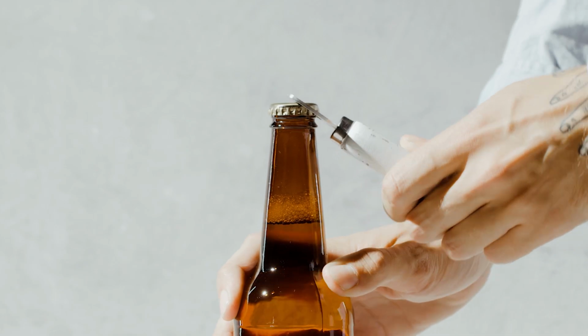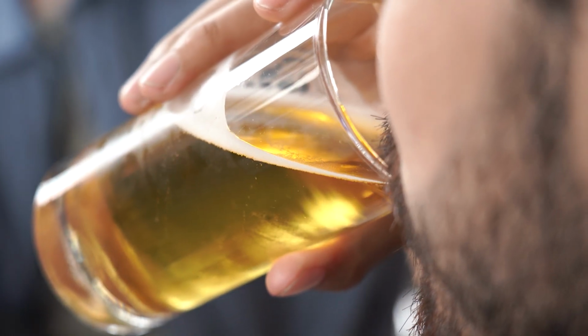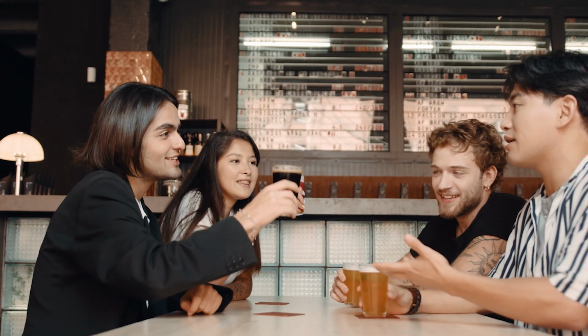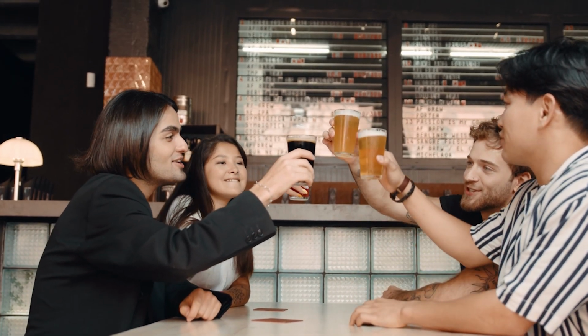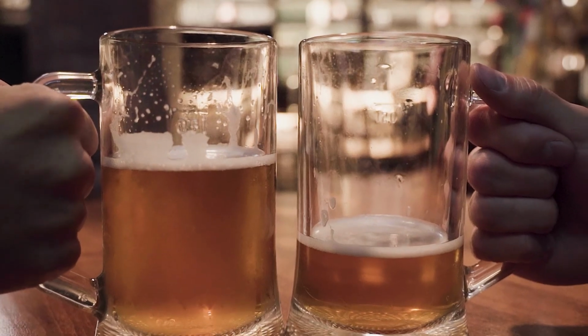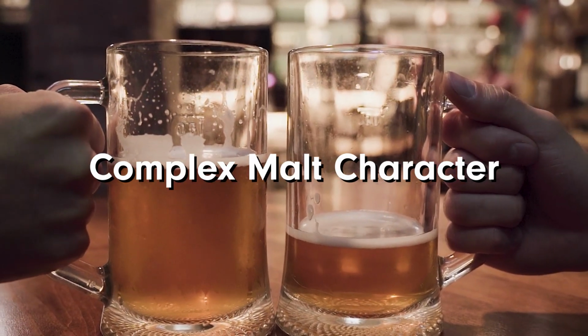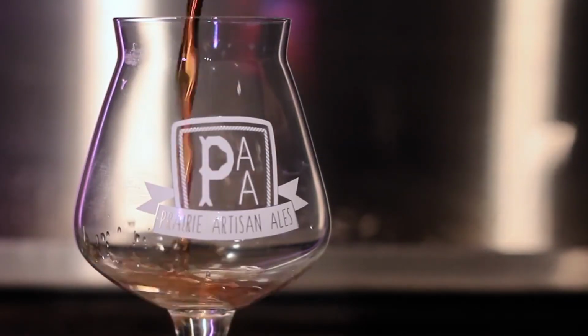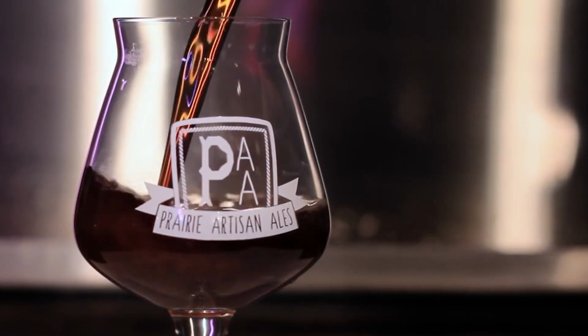And, let's not forget, that sweetness means there's more sugar involved, which can add extra calories. Now, while Sleeman Honey Brown isn't outright harmful, it's not the healthiest choice either. The extra sugar content can be detrimental if you're consuming a lot of it regularly. Plus, that sweetness masks any complex malt character the beer could have. If you're looking for a beer with a bold, distinct taste, this one might leave you feeling unsatisfied.